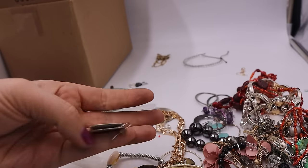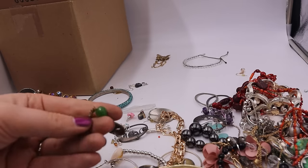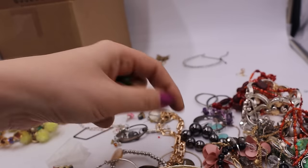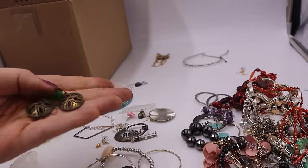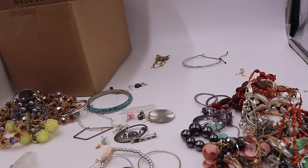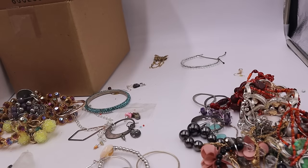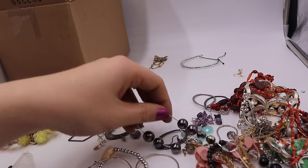We have this medallion thing. We have this thing. What is this called? A sand dollar? This actually does look... Oh, here's another one. I do want to test this because it does look like maybe more than glass, but we'll see. I don't know. Very boho looking though. Oh, here's another back. Okay. Here's the other medallion thing. These are going into an earring lot, not on eBay.